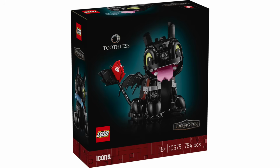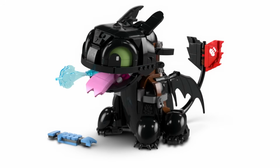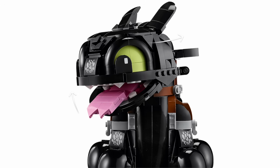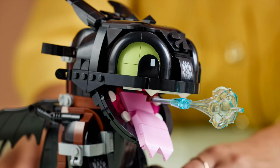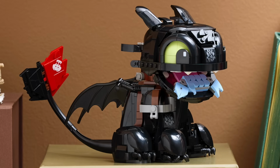Next up this week, we got the reveal of the LEGO Icons How to Train Your Dragon Toothless, with 784 pieces retailing for $70 in July. This definitely wasn't the Toothless design that I expected from the LEGO Icons line, but it is quite adorable, down to the repaired tail. Plus, there's a couple accessories with the Plasma Blast and fish to give him another look. While not everyone may care for this more cartoony design, I think it is pretty well made and well priced.